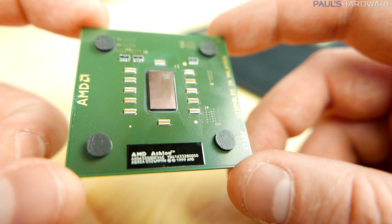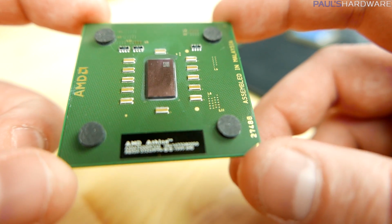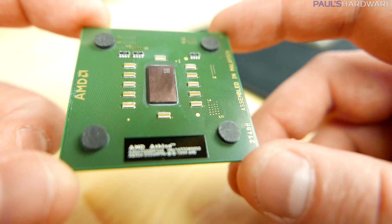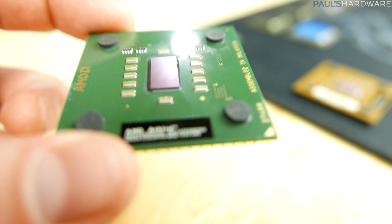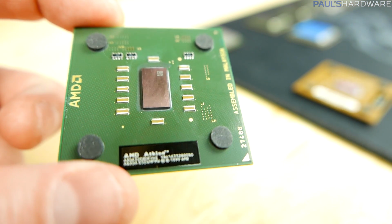This one has a 400 megahertz bus speed. It launched in May of 2003. And it sold for just about $500. Yeah, that's right, $500 for an AMD processor.